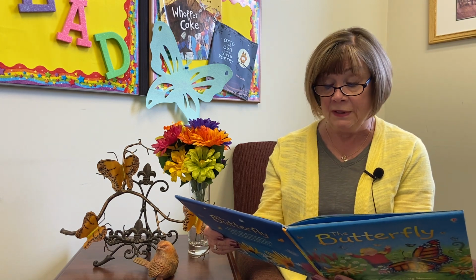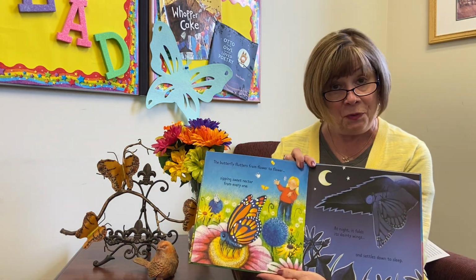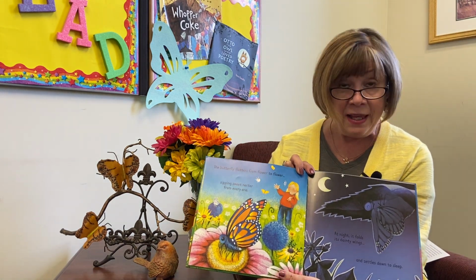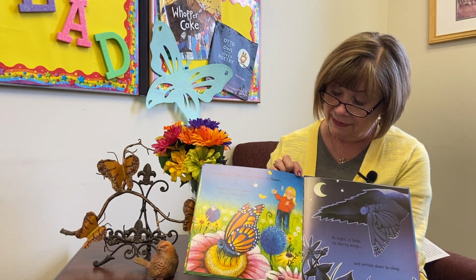The butterfly flutters from flower to flower, sipping that sweet nectar from each and every one. And then at night, it folds its dainty wings and it settles down to sleep. I bet you wondered what they do at nighttime. They sleep too, just like you. They get all snuggled up.